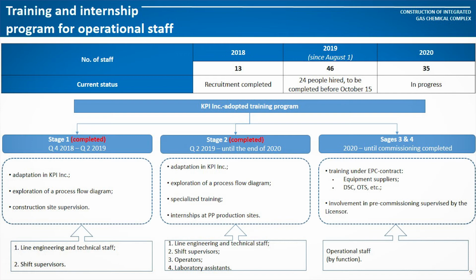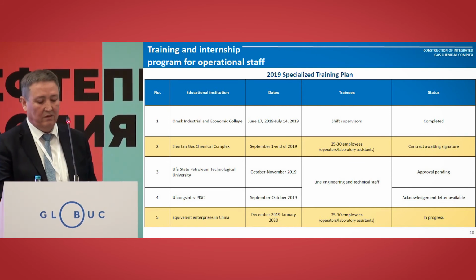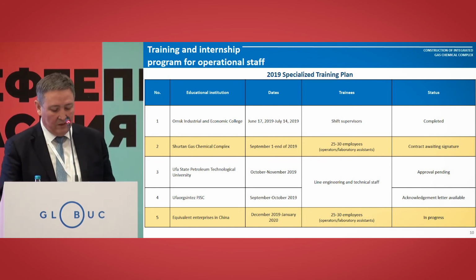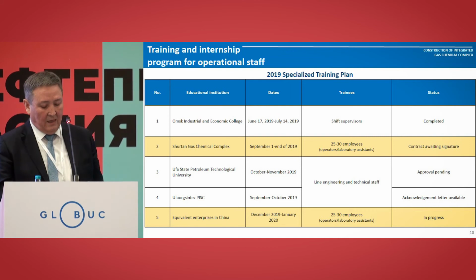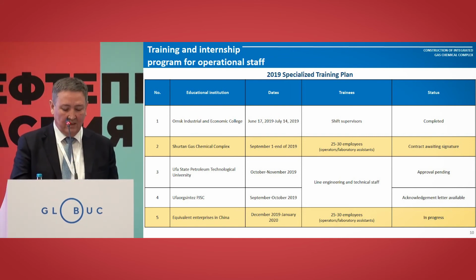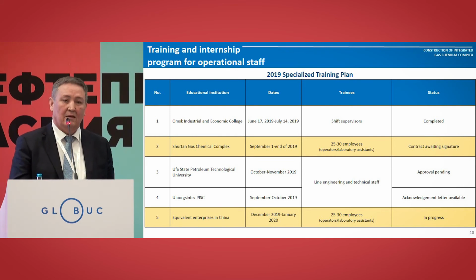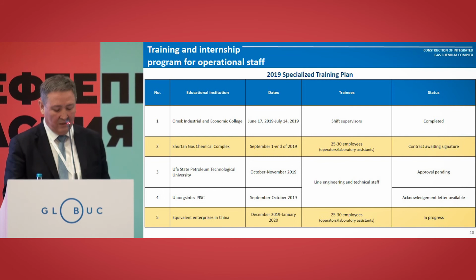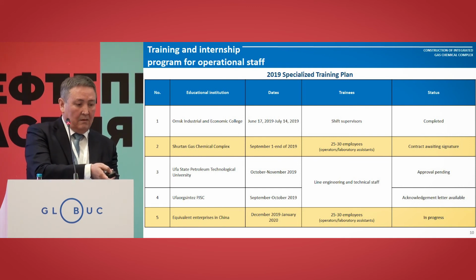This year we will be hiring 64 more heads of shifts, laboratory staff, and other members of staff. The key theoretical training is done at the Ufa Oil Technology University and some other locations. Practical training will be handled according to the contract. At the Chertanov gas chemical facility, recently the first group set out for the training, and we will also use the facilities of CNCC at a similar project in the city of Bukhara. And as I said, we also have the arrangements for training at Ufa Nefteorg company.